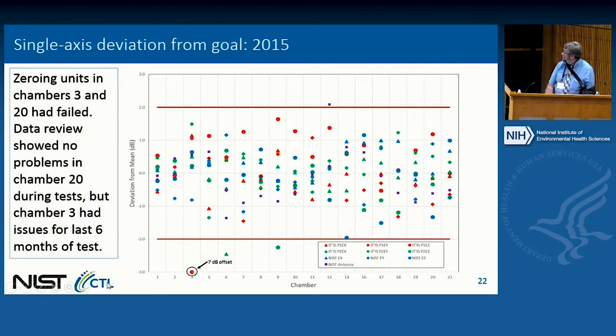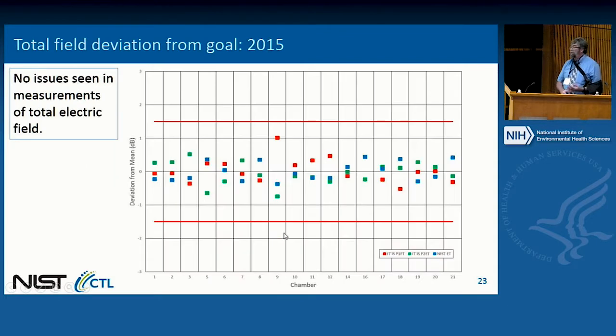And you can see there was definitely one point that was more than 7 dB off, caused by those zeroing units. A few other points were a little bit out. But when we did measurements of just the total field, all of those points had a negligible impact on the true total field, which is what the fields were being calculated from for all of the tests. So even though chamber 3 did have a malfunctioning unit, the readings were maybe a little bit low, but there's nothing that really stands out, so it should have had a negligible impact on any of the measurements.